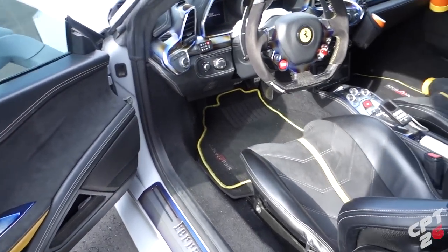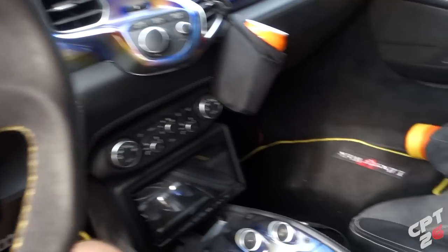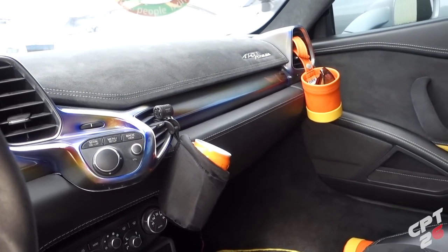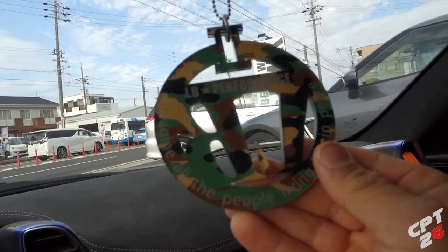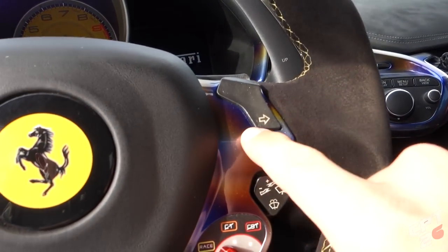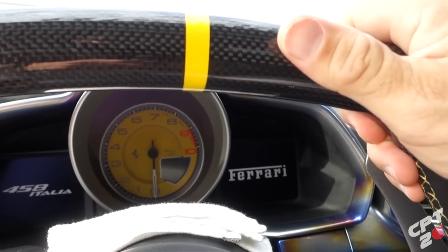Can we sit in it? Yeah. Oh yeah, dream car right here. Oh man, look at these seats. My inner childhood reminds me of Batman. Man, check this out. Insane. Look at the touch-ups right here. He said it's all airbrush, all custom, carbon fiber wheel.